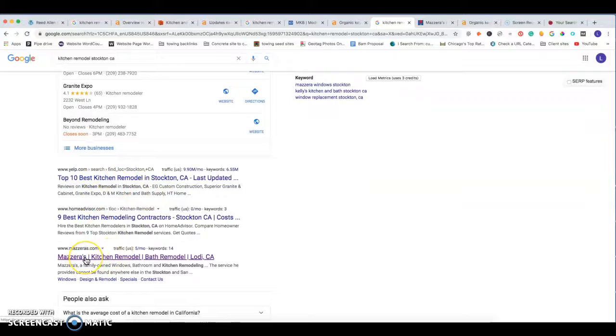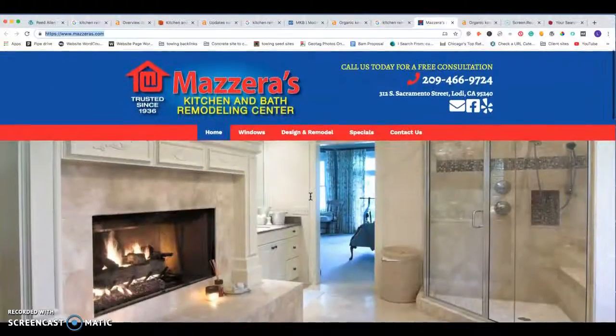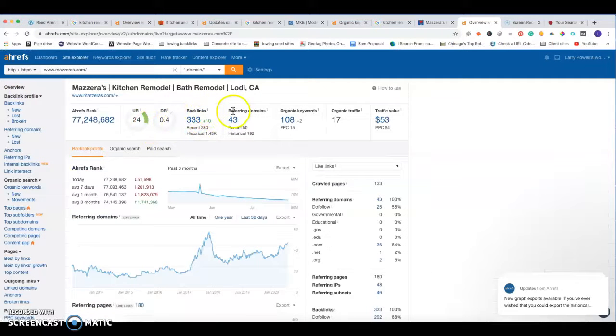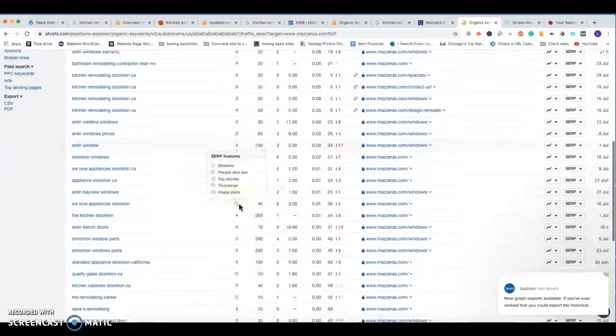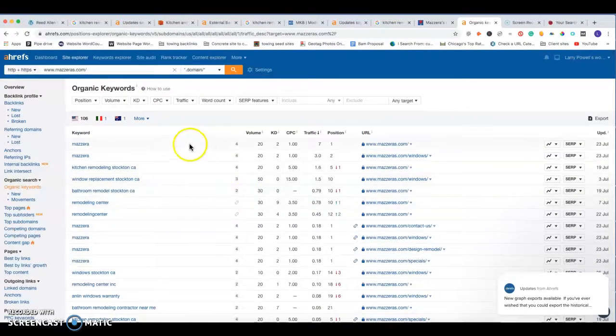Looking here, we can see that Mazzara's Kitchen Remodel is the top ranked site. We can see their site. They do have a little bit more content, but they're still probably under 500 words. Looking at the back end of their site, they have 333 backlinks from 43 websites. They're ranking for 108 keywords. They're not doing very good on organic traffic. But looking at the keywords they're ranking for, you can see kitchen remodeling Stockton, 20 searches per month, very low competition, a competition of 0. Bathroom remodel Stockton, 30 searches a month, very low competition again. Bathroom remodeling contractor near me, kitchen remodeling. So there's a lot of opportunity here for your business if you really started focusing on which keywords you're ranking for and moving out into some of these other areas like Stockton and Modesto.